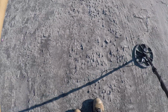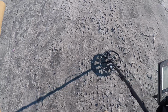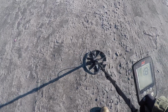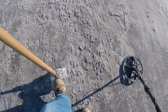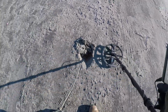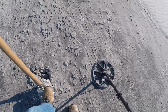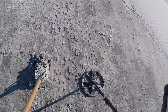All right, first signal of the day. 18, 19, 20. Let's see what we get. It's about, I guess, 35 degrees out, with a pretty good wind, probably 15, 20 miles an hour.